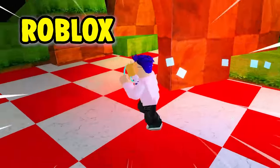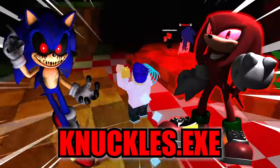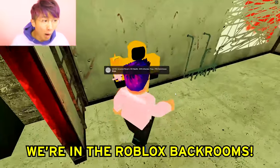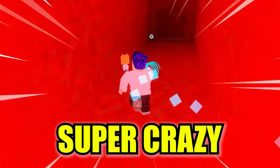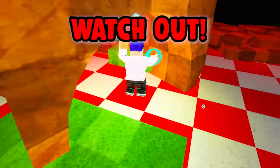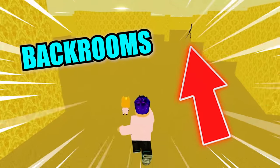The brand new levels in Roblox Scary Elevator, which include the new sonic.exe, knuckles.exe, Ronald McDonald, and Roblox Backrooms. Where's the Roblox Backrooms? No way! These new levels are super crazy, and we show you all of the secret new levels in the game. Watch out, because evil sonic.exe might be hiding in the backrooms to attack us. Let's go!